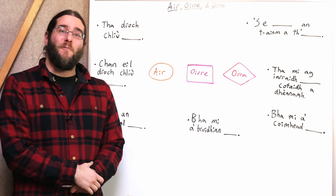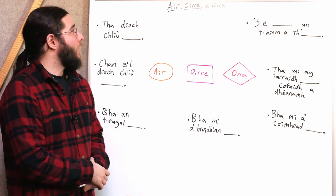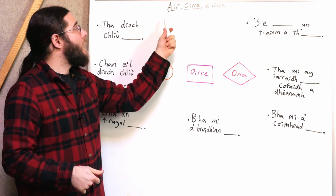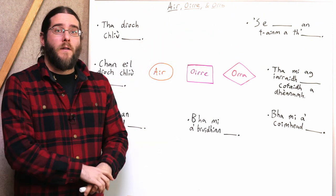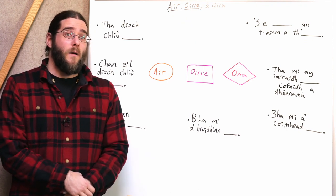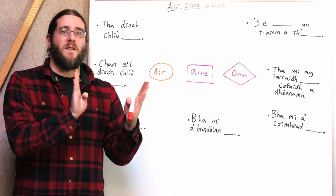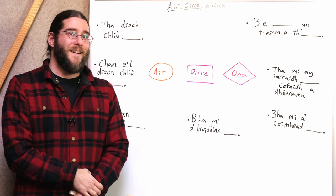Good afternoon to you and welcome to this lesson. Hope your day is going well. Today, we're going to take a look at these three words, Oirre, Oirre, and Orra. These are three small words that can have a big impact on your Gaelic. Plus, I'm going to show you how to speak in shorter phrases like a native speaker would.